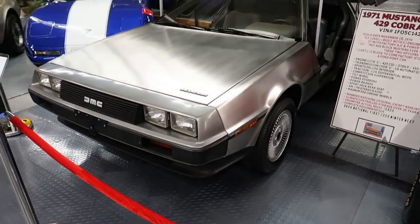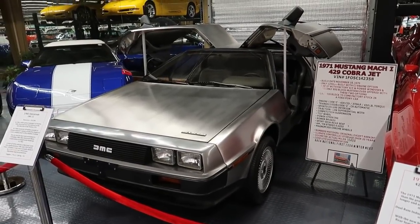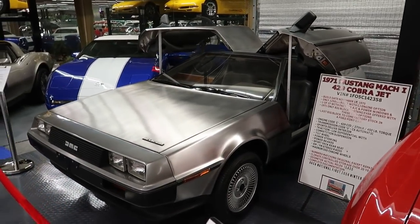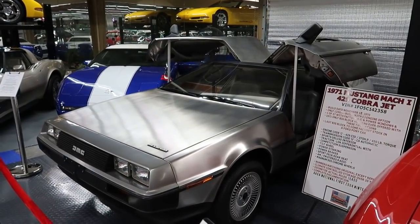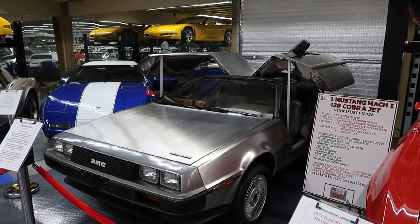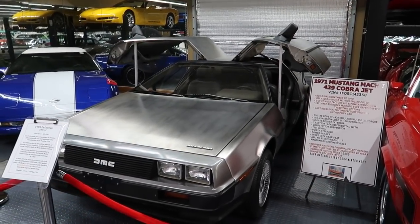Here is a DeLorean, and as I saw this in the distance, I'd assumed this was a Back to the Future prop or a replica prop, but this is actually an unchanged, unaltered DeLorean, which is actually more rare. I've seen very few unaltered DeLoreans, but quite a few that had been changed to a time machine style.